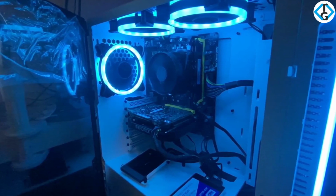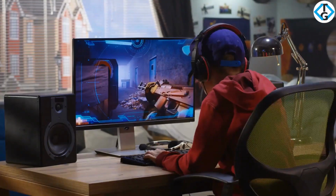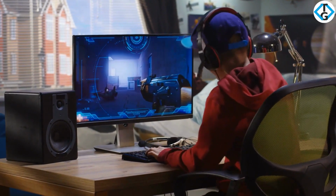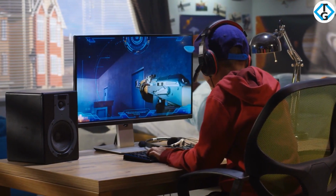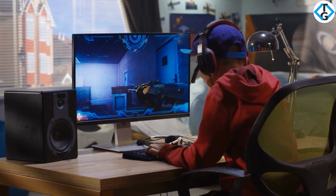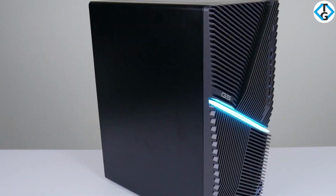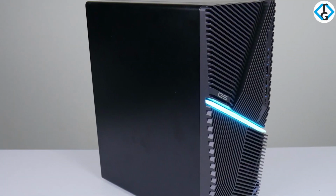We'll be taking a look at gaming PCs in every budget range, so whether you're looking for a straight-ahead gaming PC that's ideal for both gaming and productivity tasks, or a budget gaming PC that will play most popular titles in 1080p at 60 FPS and is VR ready, we'll have an option for you. So if you're interested in finding out which budget gaming PC will be the best for you, stay tuned.